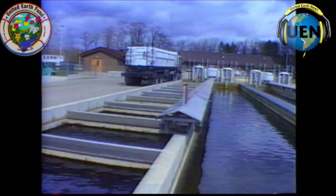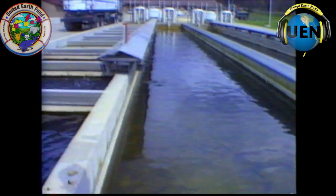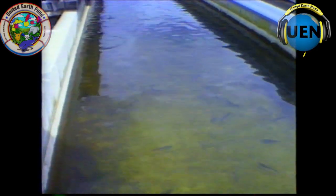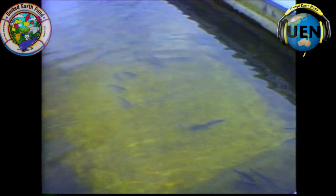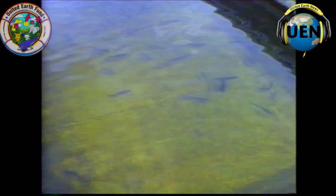These fish are a year-old Michigan steelhead. Steelhead is a migratory rainbow. Will these fish be kept in this holding pond for a particular amount of time? I think they'll probably go out of here within the next day or two.